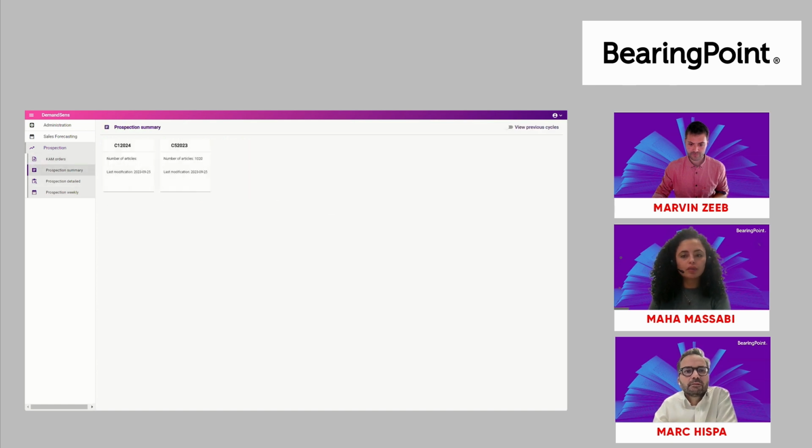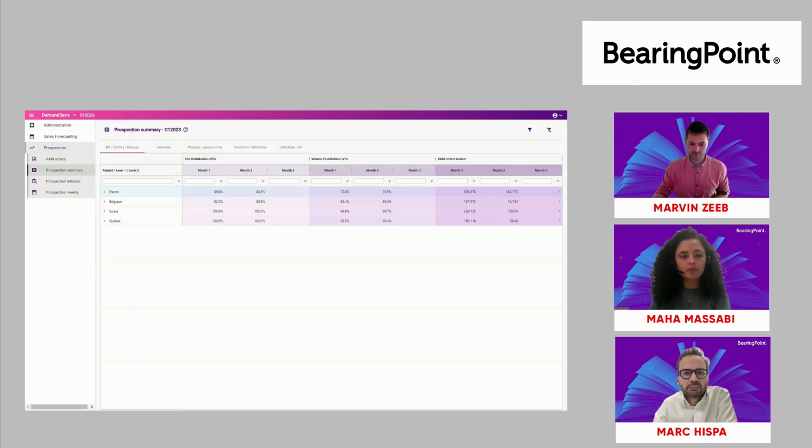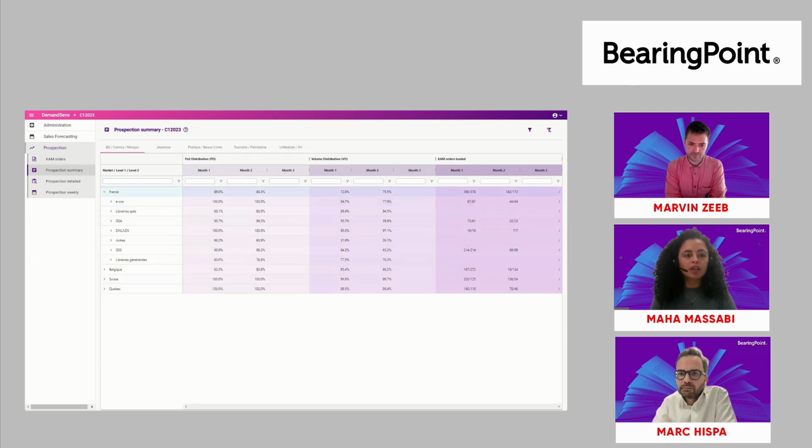In the summarized view, we will have some relevant KPIs to follow the distribution. So the point of sales distribution, which is the percentage of the visits, the volume distribution, which is the target quantity on the visited clients, and finally the number of key account manager orders loaded. Again, per market, per network, level 1 and level 2.